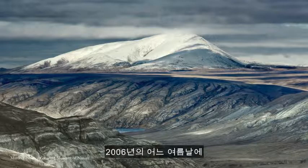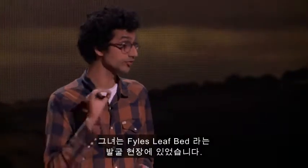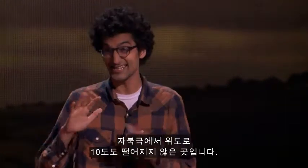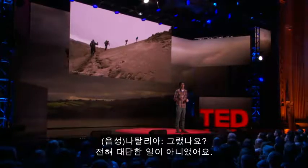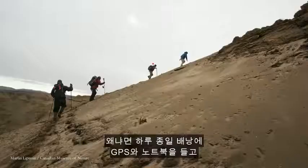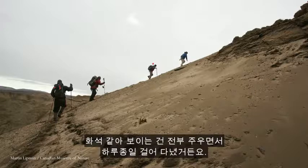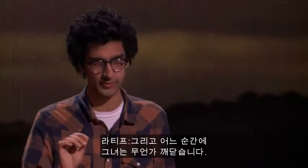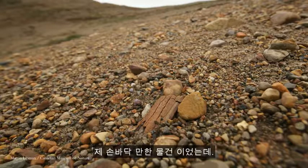Now, one summer day in 2006, she was at a dig site called the Fyles Leaf Bed, which is less than 10 degrees latitude away from the magnetic North Pole. "Really, it's not going to sound very exciting because it was a day of walking with your backpack and your GPS and notebook and just picking up anything that might be a fossil." And at some point, she noticed something. "Rusty, kind of rust-colored, about the size of the palm of my hand. It was just lying on the surface."